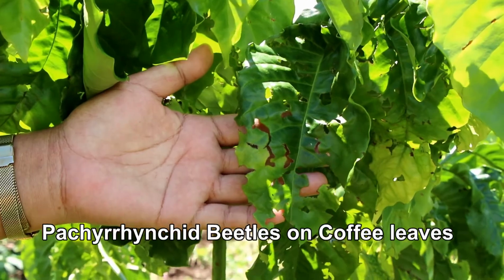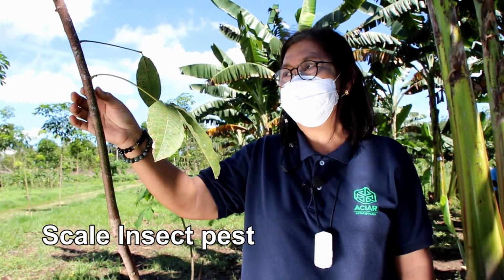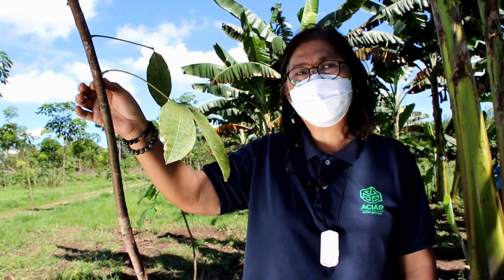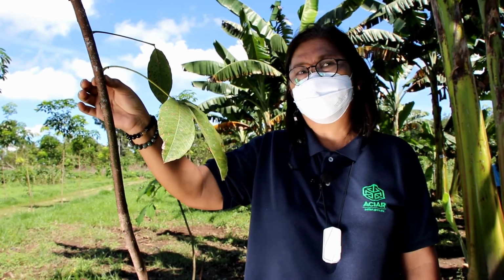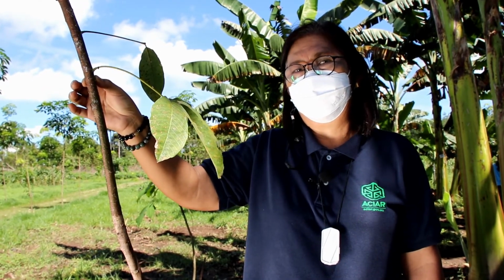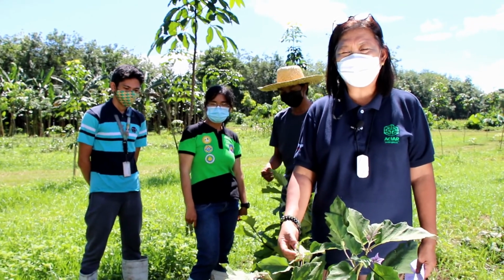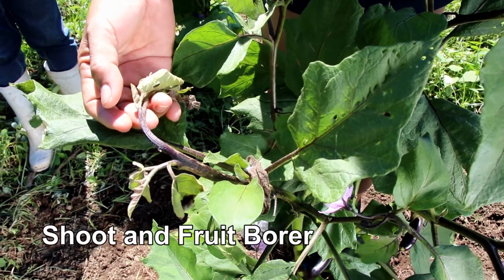I'd like to show you a new pest recorded in rubber. This is the scale insect. It looks like the scale insect of Lanzones, but still for further identification. This is the damage of the eggplant shoot and fruit borer. It damages the shoots as well as the fruits of eggplant.